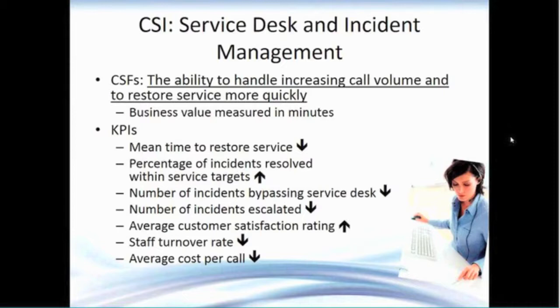What we don't want to see are incidents bypassing the service desk. Remember, when an incident bypasses the service desk, that usually means that it's going to a more expensive resource at the Tier 2 or Tier 3 level, which costs the organization money in the long run.